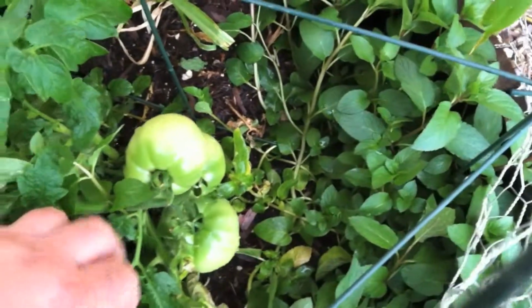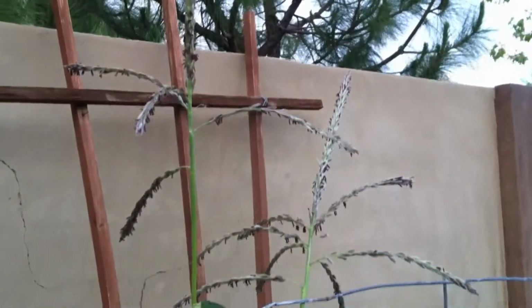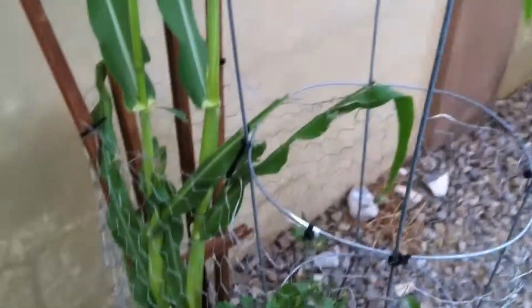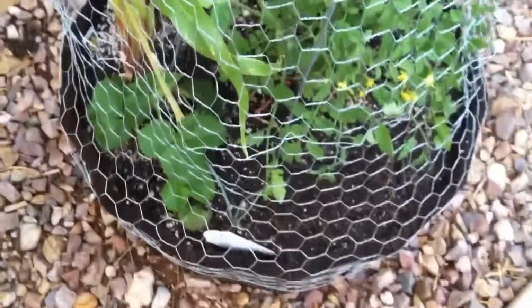See, these are pretty good size if you compare them to my hand. Not ripe yet, but looks good. See, this one has the largest corn. It's really sunny over here, and I guess it's a little drier, so the corn is taken off. We do have a strawberry plant in here, and I have gotten a couple berries off it. Doesn't look like there are any blossoms on it right now.